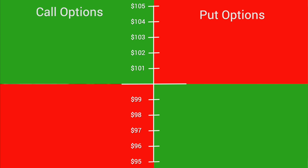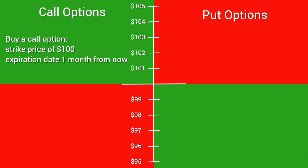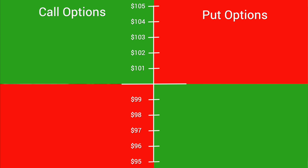Call option buyers believe that XYZ stock price is going to go up. Say you buy a call option on XYZ with a strike price of $100 and an expiration date of a month from now. Well, this gives you the right to buy XYZ at $100 a share at any time on or before the expiration date. And of course, you're going to do this if the stock goes up above the strike price.